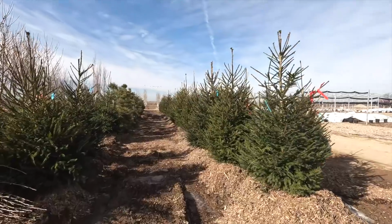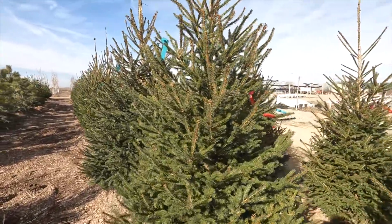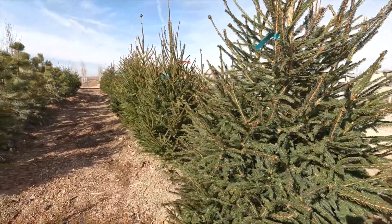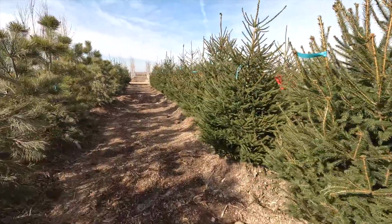So right now it is not. We missed a section and it's got beautiful spruce trees. Norway spruce. I love these. They look like Christmas trees. Oh, they're so pretty.